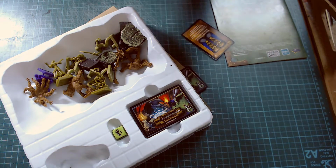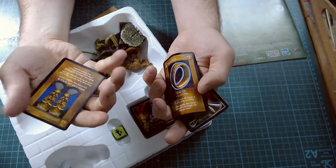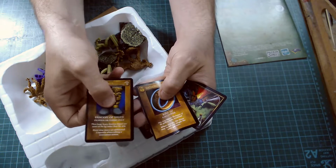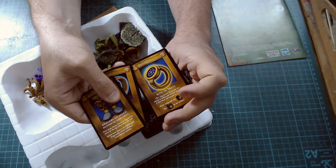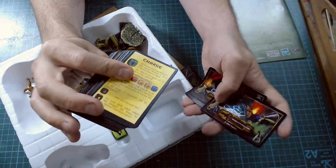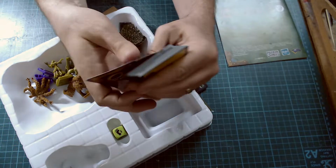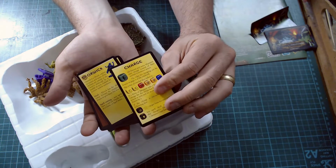We have the special cards. These aren't too badly bent, these ones, but cards for it. So we've got Braces of Speed, the Ring of Someone, and the Ring of Traps. And again, cards for the game. These would be charge cards. So that's got a charge card.